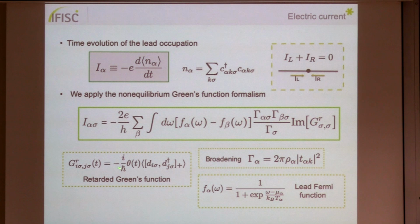But of course, we have to Fourier transform this to put it into this current formula, this Meir-Wingreen formula. The broadening is given in terms of the square of this tunnel amplitude, times the density of states in the leads. This is something that we do not calculate, so we take this whole broadening term as a fitting parameter. And then again the lead Fermi function, which depends on energy and the electrochemical potential in the lead, and possibly temperature, if you're interested in thermoelectric transport. But here there is a common background temperature. There is no thermal gradient.